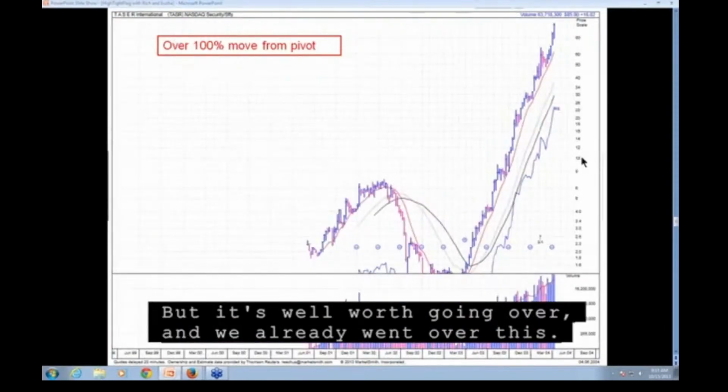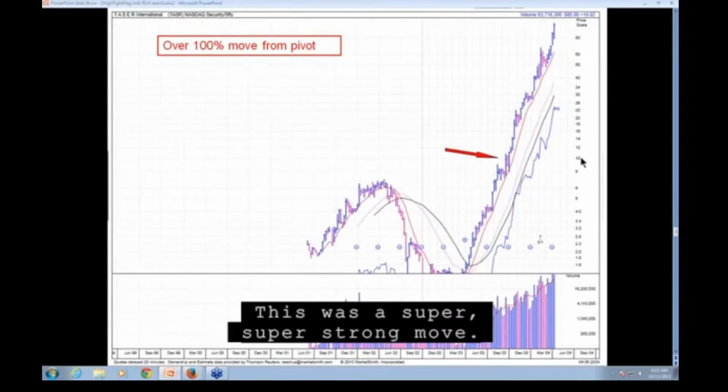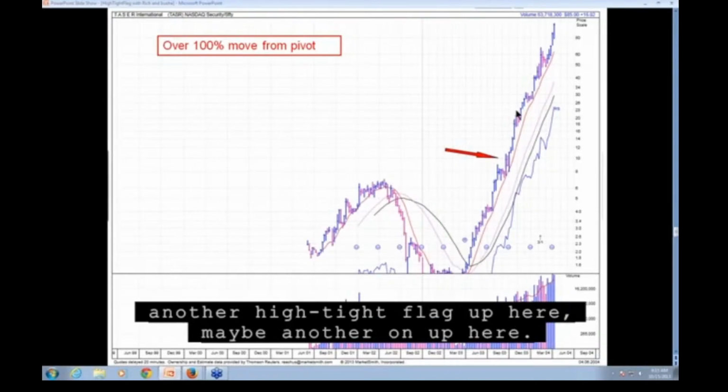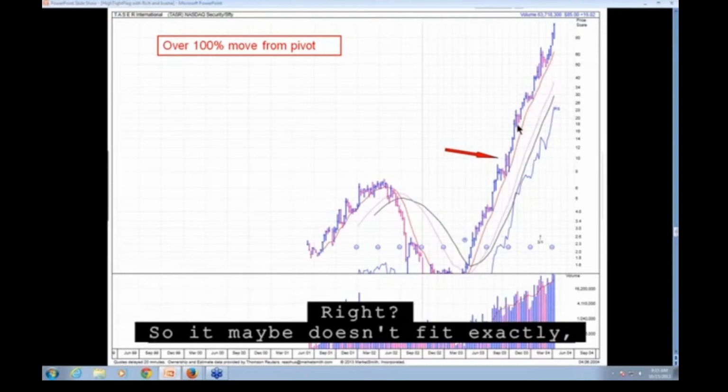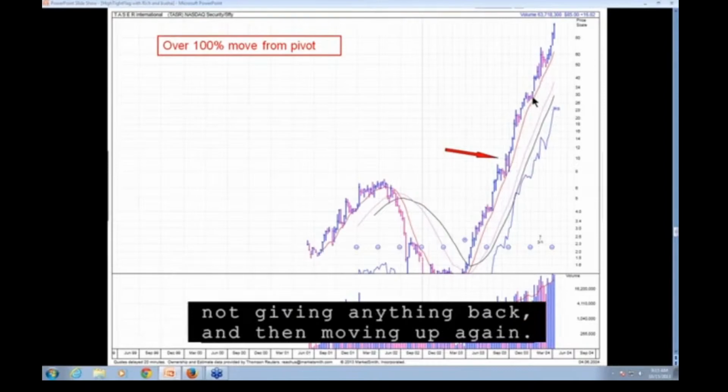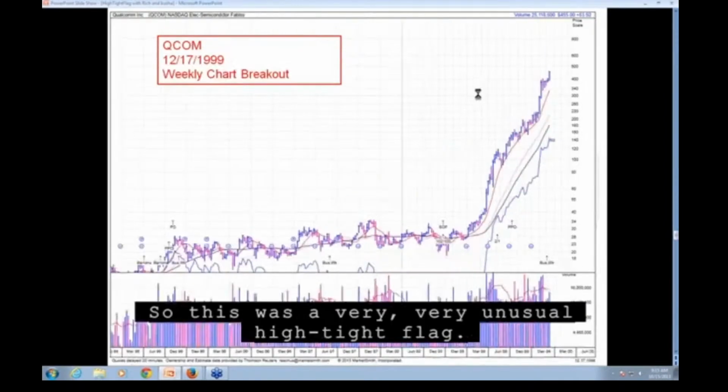But it's well worth going over, and we already went over this. This was a super, super strong move. In fact, you probably could say that this might have had another high tight flag up here, maybe another one up here, right? So it maybe doesn't fit exactly, but on the conceptual level, it's a strong move up, not giving anything back, and then moving up again. And so this was a very, very unusual high tight flag.